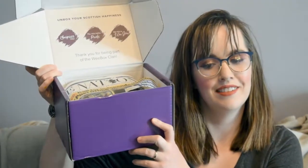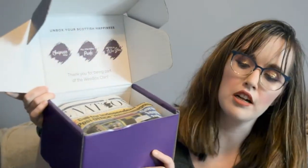Also, I want you to know that they wrap this in Scottish newspaper, and it's a really cute touch. It's a small box, so you tend to get a treat a month. So we got homemade oatmeal oat cakes.